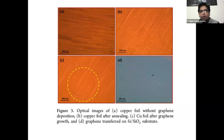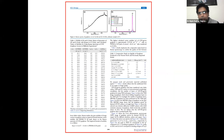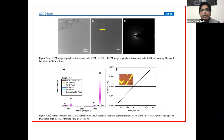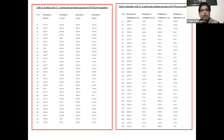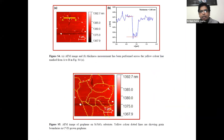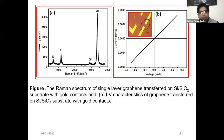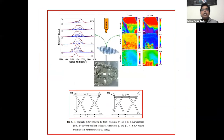And you can see the quality of the graphene if you compare it with the quality of worldwide publications. We have done this sequentially over many runs before announcing that single layer graphene is possible with our setup. Ultimately, we showed by TEM, HR-TEM and electrical behavior that single layer graphene is there, and we are able to show the grain size and the single layer high quality graphene. And how can we validate it?